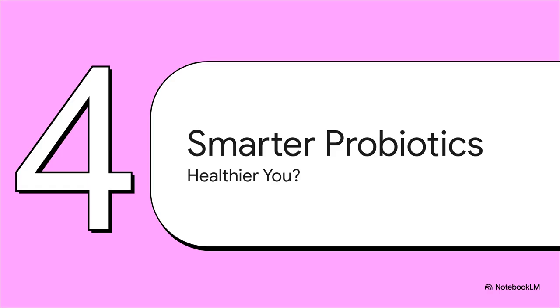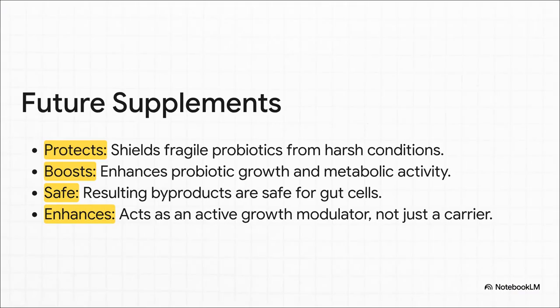Okay, so this is all really fascinating lab stuff, but let's connect the dots. What does this actually mean for you and me? Well, this discovery could pave the way for a totally new class of supplements. The potential here is just huge. So let's break it down.